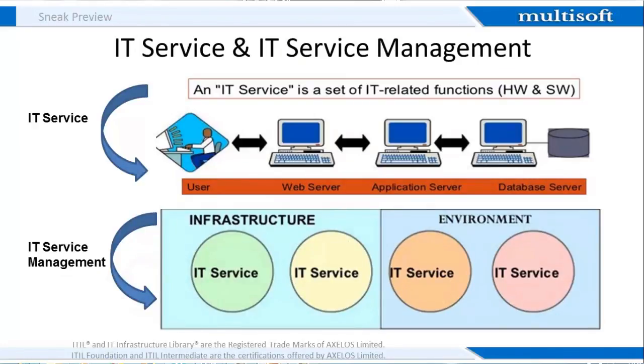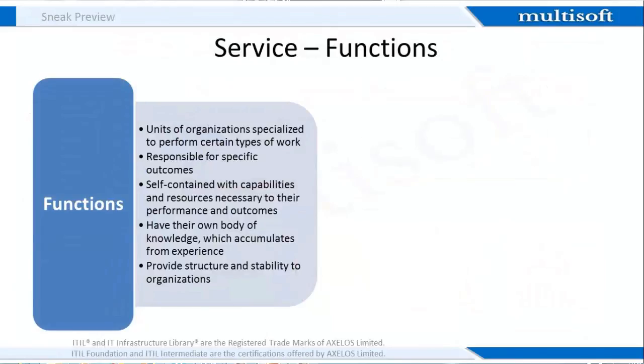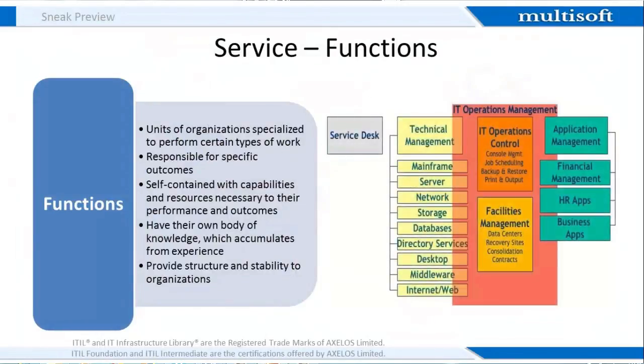IT services deal with a set of IT-related functions, and IT service management is the usage of a set of capabilities by the service provider to provide value to the customer or business in the form of IT services. And when we say functions, these are units of organizations specialized to perform certain types of work and are responsible for specific outcomes. Also, they are self-contained with capabilities and resources necessary to their performance and outcomes. Service management deals with 4 functions, namely service desk, application management, technical management, and operations management.